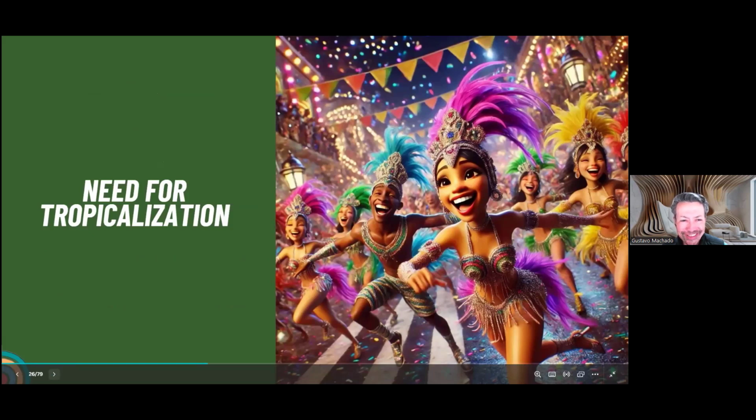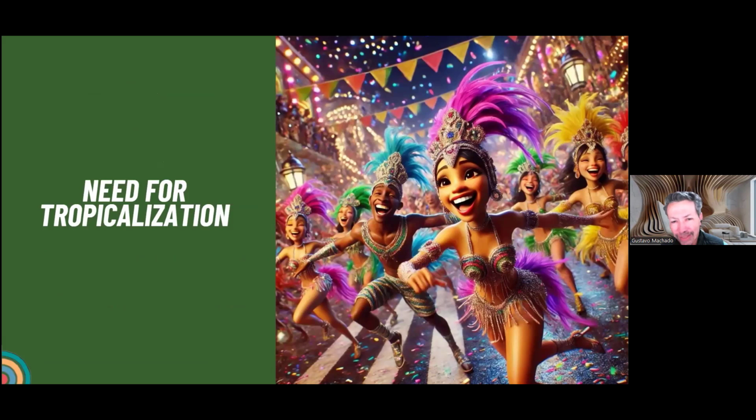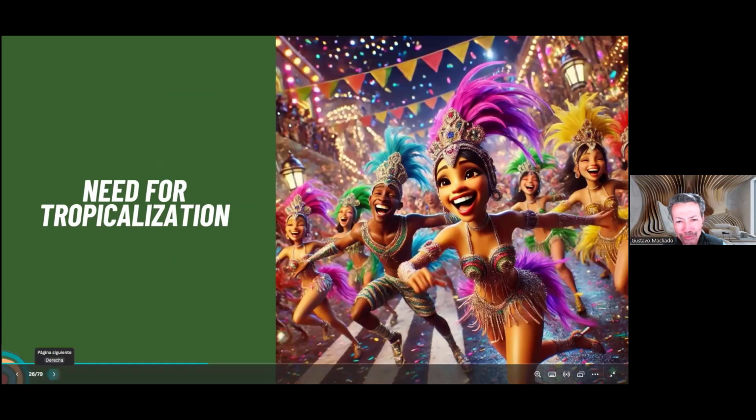So what we really need, this is a cliche, but we have this special need for tropicalization. Because Carnival in Brazil is different from Carnival in any other place, and we have different places also celebrating Carnival, but we have our own spices and we have our own costumes and habits. So we really need to adapt AI, and this design sprint, to our local market.